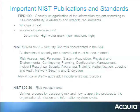NIST is the National Institute of Standards. NIST is the agency tasked with defining these publications, which are best practices that government agencies and the accreditation process utilize in order to meet control objectives. So I've highlighted some of the important ones here.